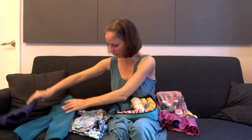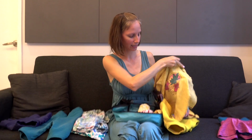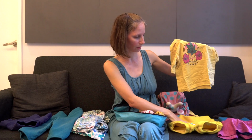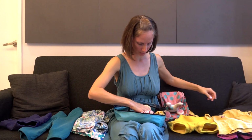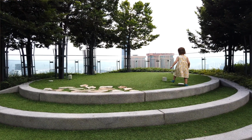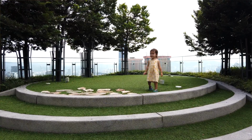So those are kind of her blues and her greens. And then I have some yellow ones, thinking they would go with her bubble shorts. They're not a perfect match, but like I said, she normally wears those just for bedtime. We have that one, another little dress from Winter Water Factory, and she can wear this either with the yellow shorts or the navy blue soaker underneath.